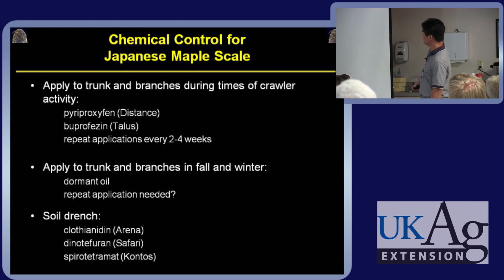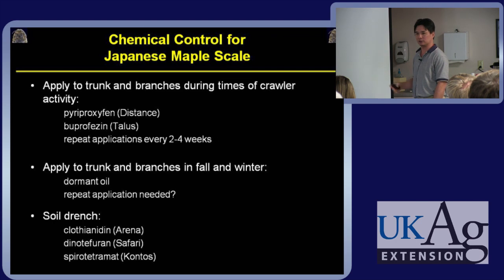And chemical control. Folks in Maryland have done quite a bit of study on that, and what they found out is that if you are thinking about applying to the trunk or the branches during the crawler's emergence, the insect growth regulator is pretty good. Pyriproxyfen, buprofezin, working very well. These guys usually give you a residual of maybe 2 to 4 weeks. So I would say probably spray every 3 weeks or so.